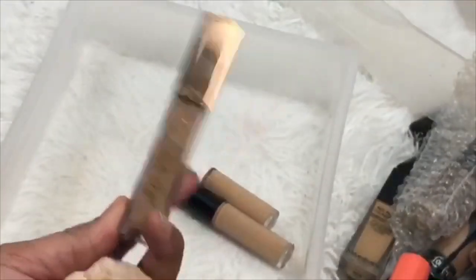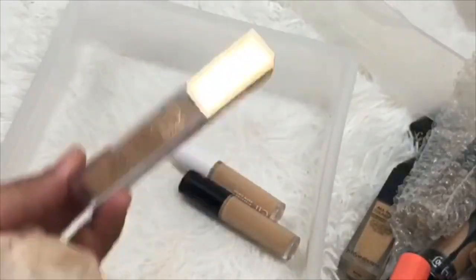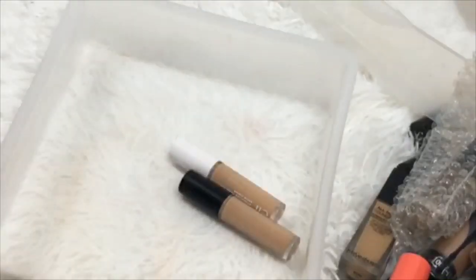It is an empty, so I'm gonna put this in my empties, but this is the Urban Decay Stay Naked Concealer. Again, I love the foundation, so I definitely love the concealer. They just go hand in hand with one another, but I'm gonna go ahead and put that in my empty, so that's gonna go and stay.